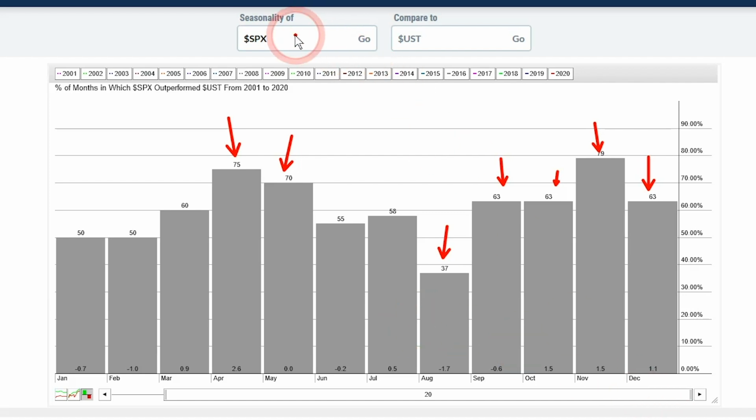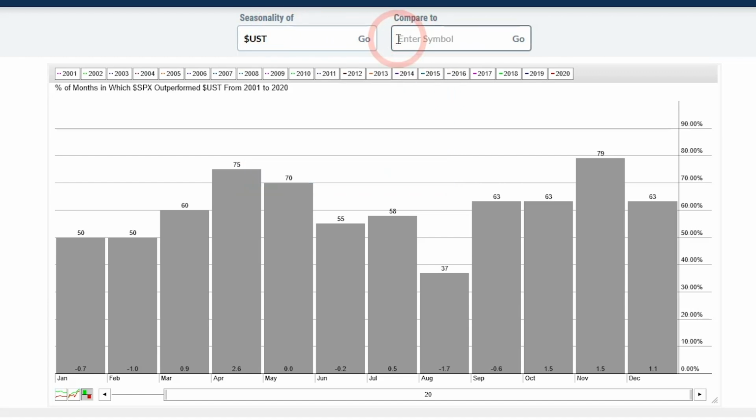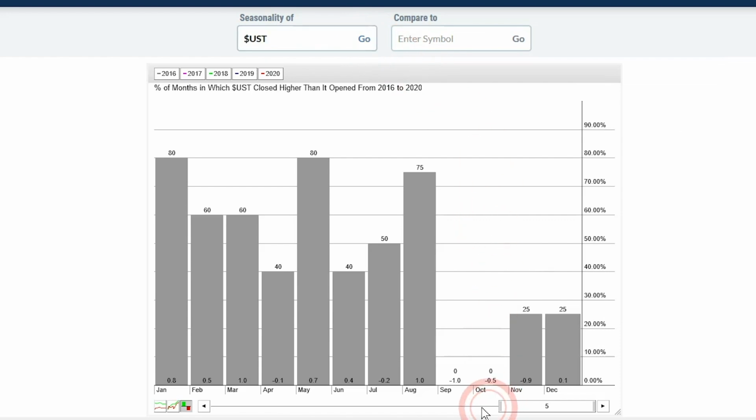And I can also just put UST up here to see what it looks like on its own. So we'll just do UST. That's UAR, not sure what that symbol is. I'll go ahead and remove this symbol, and we'll just look at bonds.